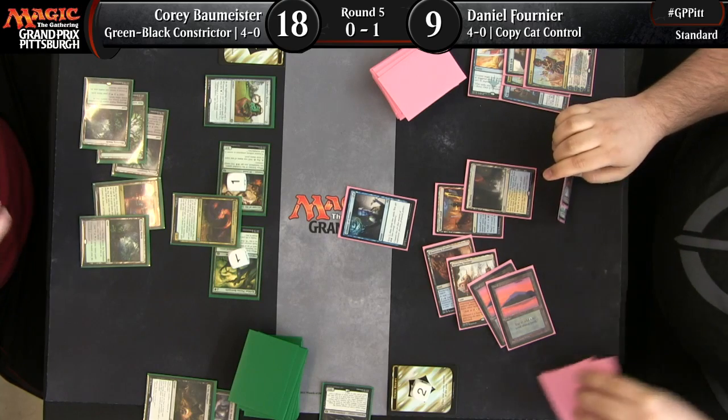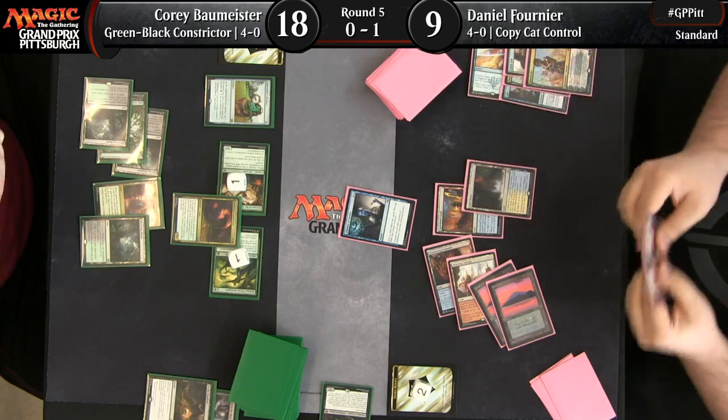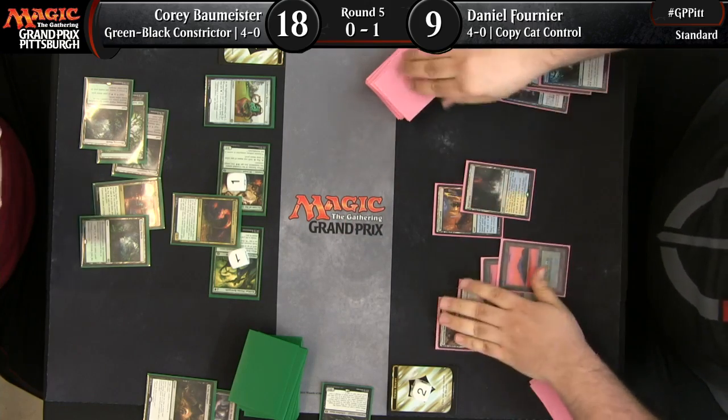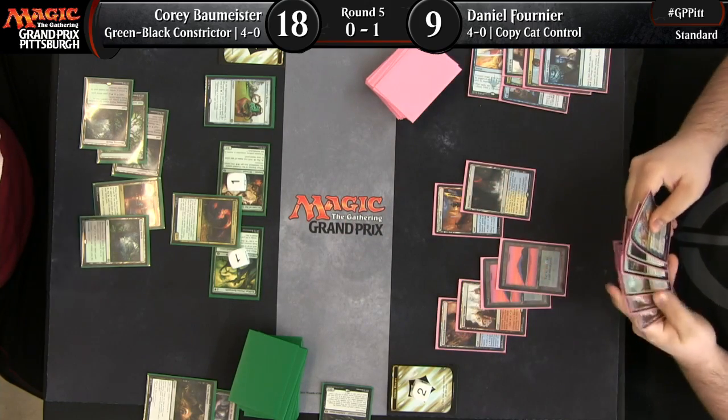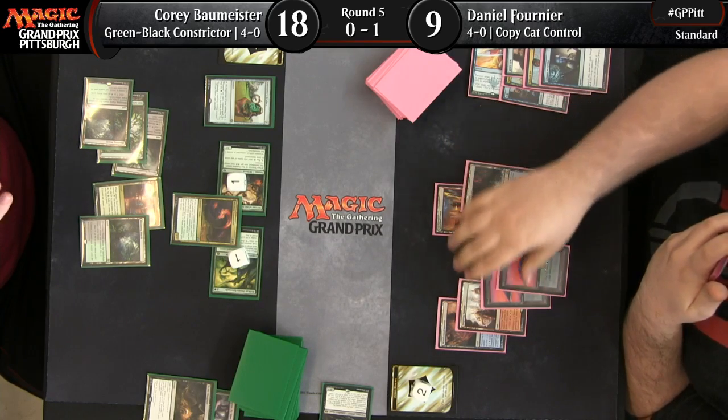So here's Daniel going Glimmer of Genius, trying to find something. End turn, Fournier untaps. He has the whole combo in hand. Yeah. Only one more mana necessary.